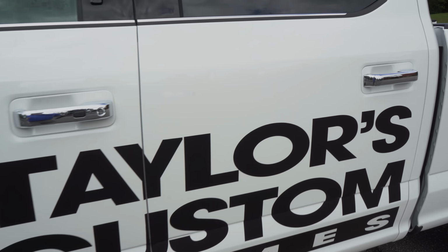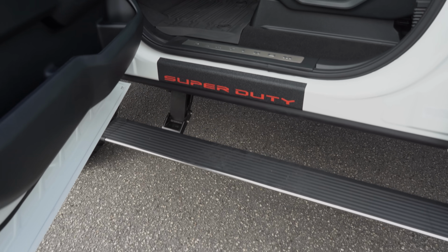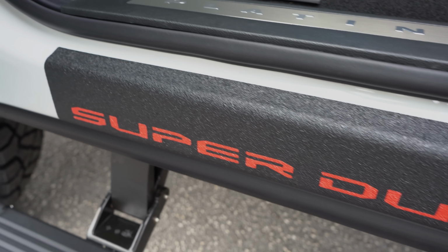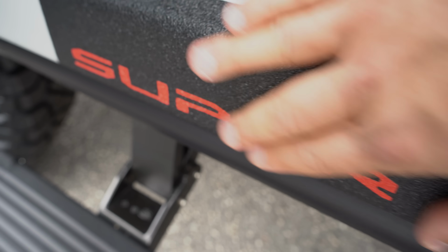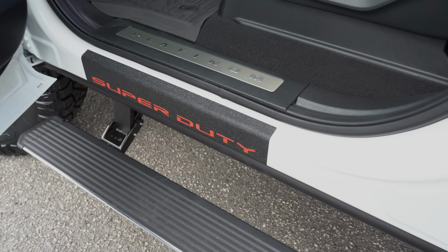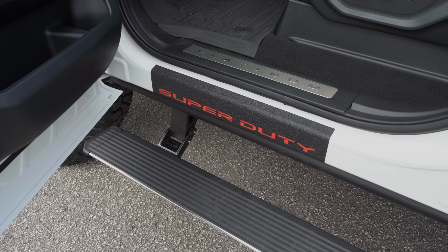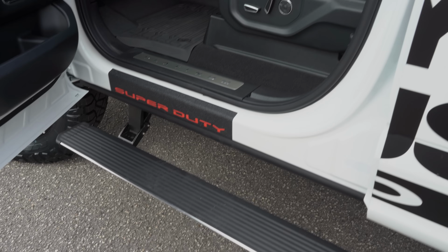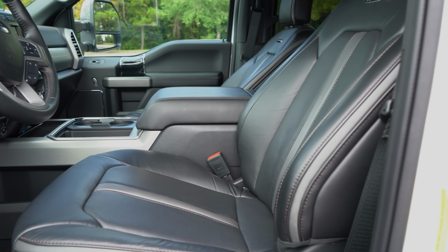So let's show you a little bit of the inside of the truck. As I mentioned just a second ago, it does have the power deployable running boards. And one feature that I absolutely love, and I don't know that we installed this, the customer might have done this, I'm not 100% sure, is this textured adhesive stick-on right here inside the door sill. As I'm getting into the vehicle, it's going to be a really nice way of keeping this from getting scratched up and scuffed up over the lifetime of the vehicle. So pretty cool stuff there. On the inside, you can see this is the Platinum model with the black leather.